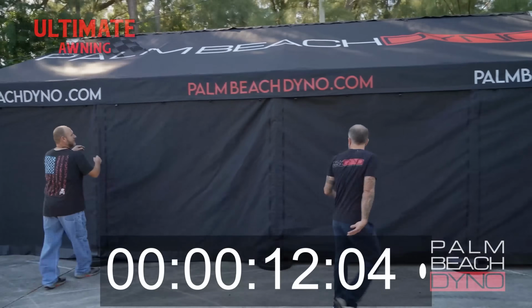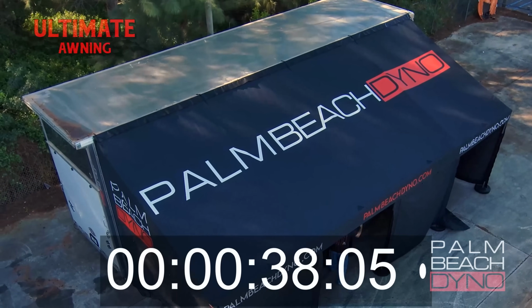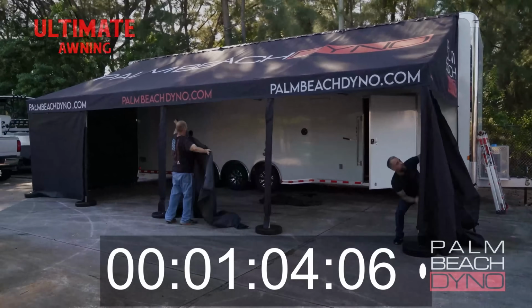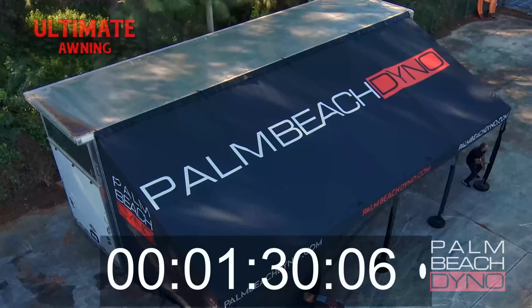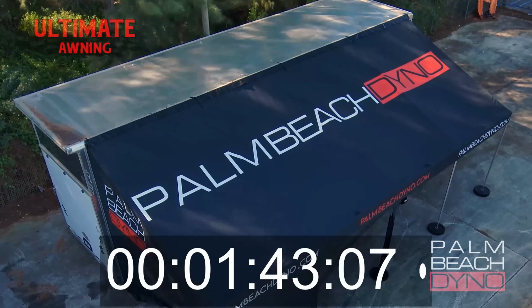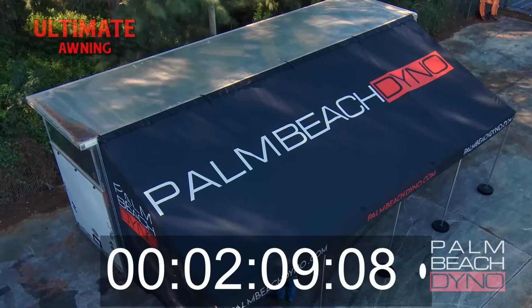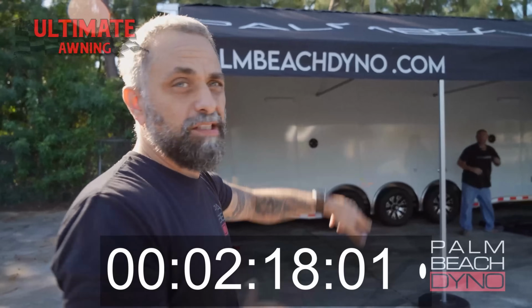All right, the install's 100% done on the canopy. This is the first time we're taking it down, so I wanna see how long it takes, how easy it is, and I wanna show you guys, so here we go. One thing I mentioned earlier was none of these poles are needed to actually use this. So first we're going to take the poles off.